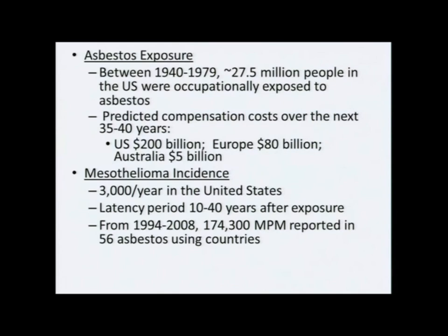So what's the magnitude of the situation? The magnitude is that 27.5 million people are going to be exposed to mesothelioma, or have been. We think that there's going to be a peak in the mesothelioma incidence in the next 35 years. But the financial burden of this, not only on the families, but on the countries, is extraordinary, as you can see. And in the United States, it's a select few of 3,000, about. There's no real registry, but we think that's what it is. And we got to find it, but it's somewhere between 10 and 40 years. So that's a long time to be surveilling somebody who's exposed.